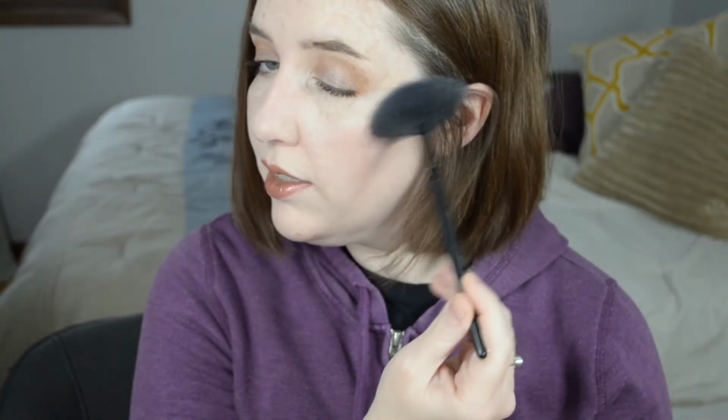And I do have highlight on already, but I've really liked taking a fan brush. In general, I don't really love fan brushes for applying, but then I feel like I get it in a good spot, and then I can buff it in, and it sits really nicely on my face, surprisingly.